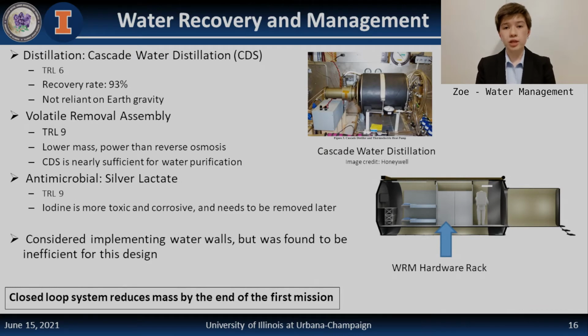The water recovery and management system is comprised primarily of cascade water distillation, volatile removal assembly, and silver lactate. Cascade water distillation converts wastewater into distillate and brine, and the distillate is later filtered into potable water. It was chosen because of its high recovery rate and its non-reliance on Earth's gravity.